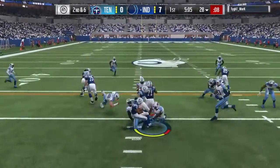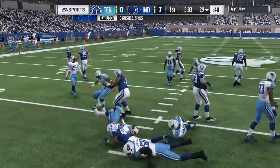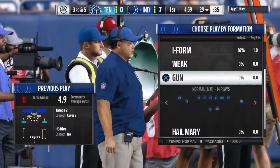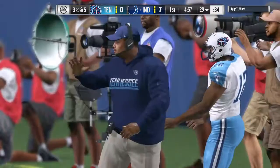They'll give it to him right up the gut. And this time he's not going anywhere. They'll get him down right at the line of scrimmage. They'll say no gain on the play there, and now it'll be third down.